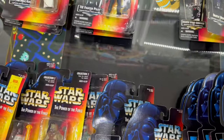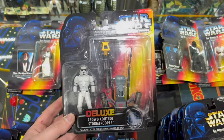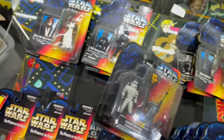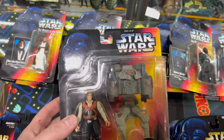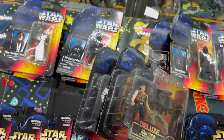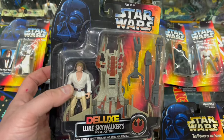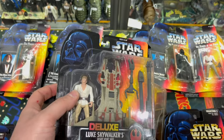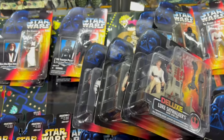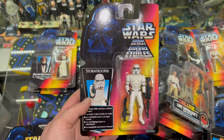There's a couple, well, three of the deluxe ones. We've got Crowd Control Stormtrooper, Han Solo with his smuggler flight pack, and Luke Skywalker with his desert sport skiff. These were essentially mini rigs with a figure. Also, we've got a Stormtrooper on a Tri-Logo card.